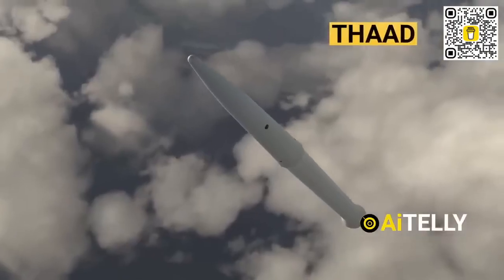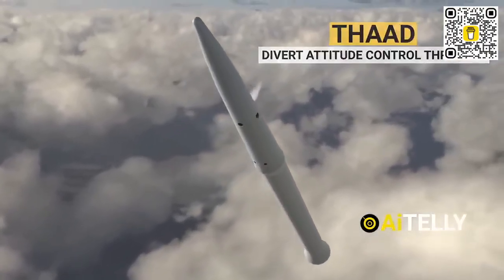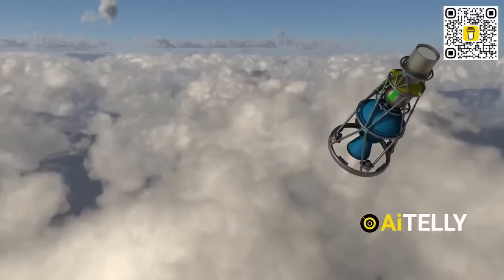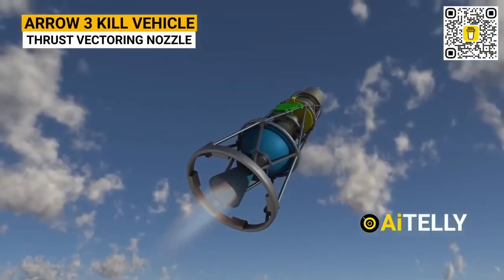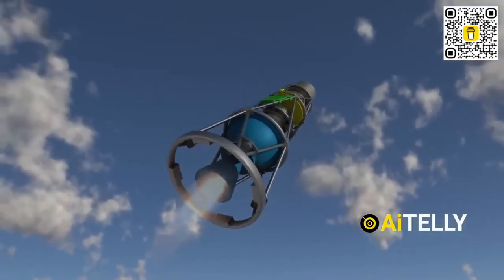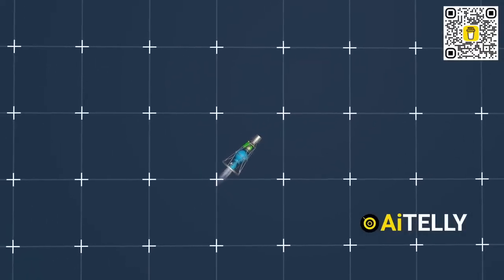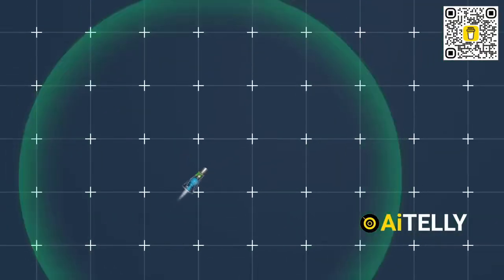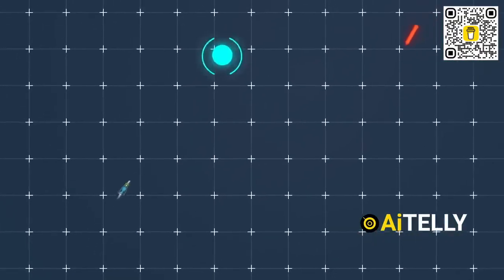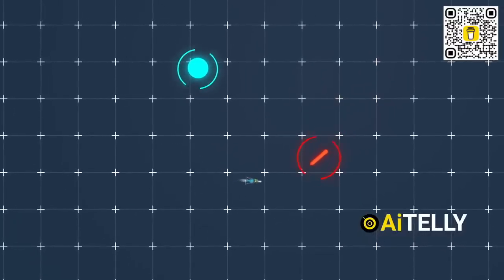The Terminal High Altitude Area Defense System uses flight control engines. Compared to the TRI warhead, which uses thrust vector control nozzles and a solid fuel rocket, it has a shorter and more limited burn time. It has several advantages, one of which is the ability to compensate for insufficient radar accuracy when the radar sends the interceptor to an inaccurate target location. The TRI warhead can adjust its trajectory.